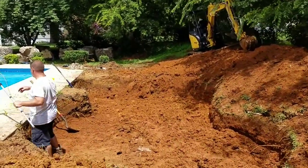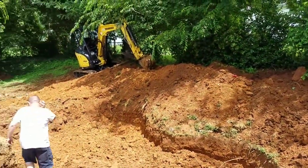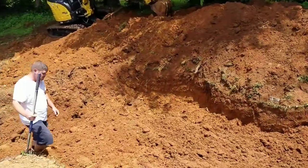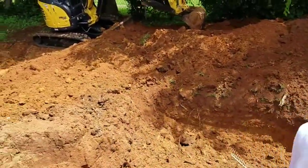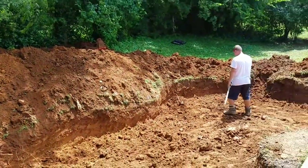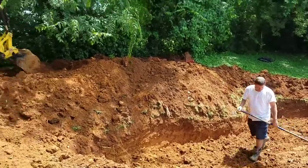So once again, it is just a little after 3 o'clock today, and that machine didn't even get here till 12 o'clock. So in 3 hours, you can see how much time having an excavator has saved us, because if I'd have kept digging the way I was digging, it'd have taken another 3 or 4 days to get to that. I don't even know if I could have done it then.